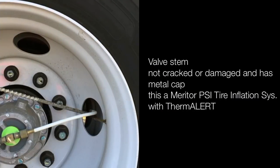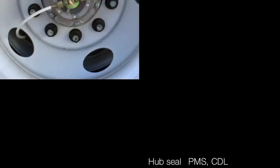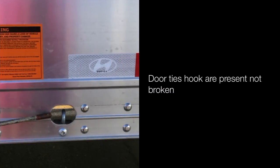Valve stems not cracked or damaged and has a metal cap. Hub seal, properly mounted and secured, not cracked, damaged, or leaking. Mud flaps mounted, secured, cover both tires, no more than 8 inches off the ground and no closer than 3 inches to the ground. Door tie hooks are present, not broken.